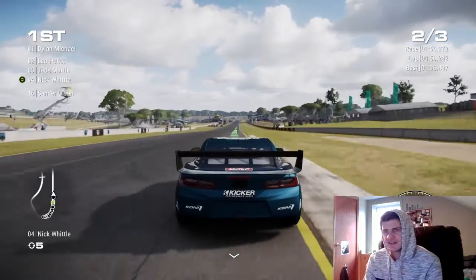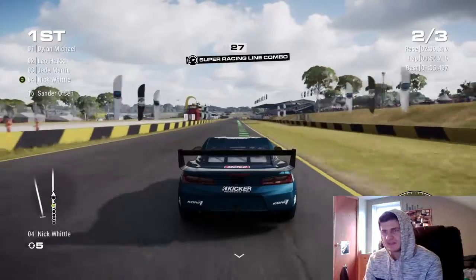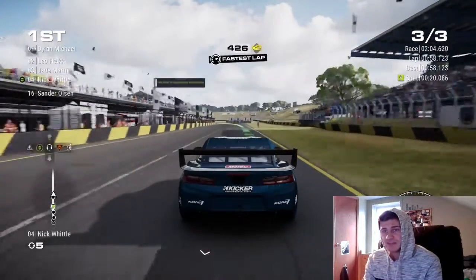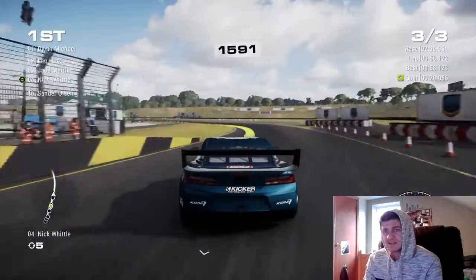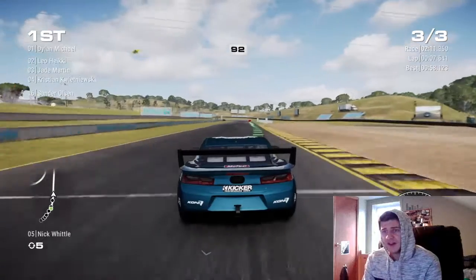Stick to this line here. Come on. Oh, we can't get him to push. He's literally right there in fourth. He couldn't just push just a little more? Just to get past Jade and Leo? Oh, man.